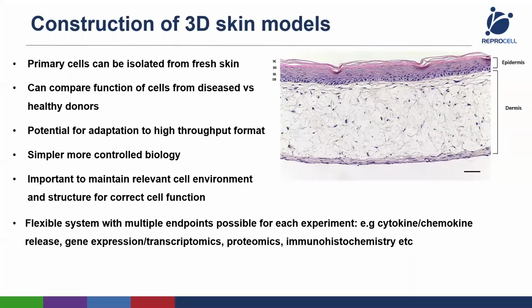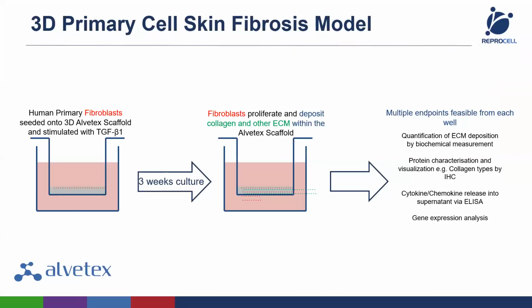So I'm going to talk you through an example of how we've used a 3D cell system to model an aspect of skin disease, with the main focus being skin fibrosis. What we have been working on is a model where we're taking human primary fibroblasts and seeding them into our Alvetex scaffold. It is just a single cell type system, but we are aiming to look at the extracellular matrix deposition within that Alvetex scaffold over time. We're not adding any other types of ECM components. We're allowing the human fibroblasts to deposit their own ECM, which again we found very important in the function of the cells. If you start to put in any other types of, say, collagens, then the fibroblast function does change.